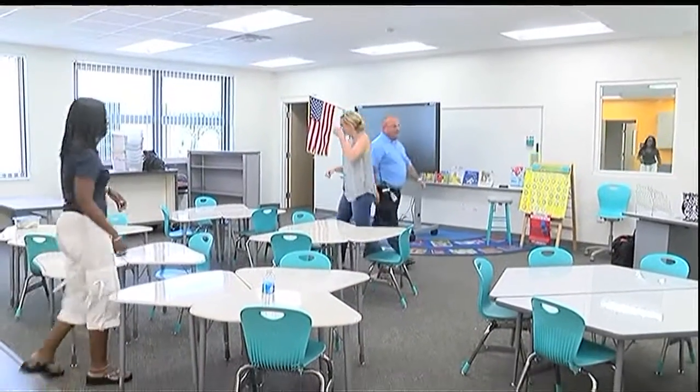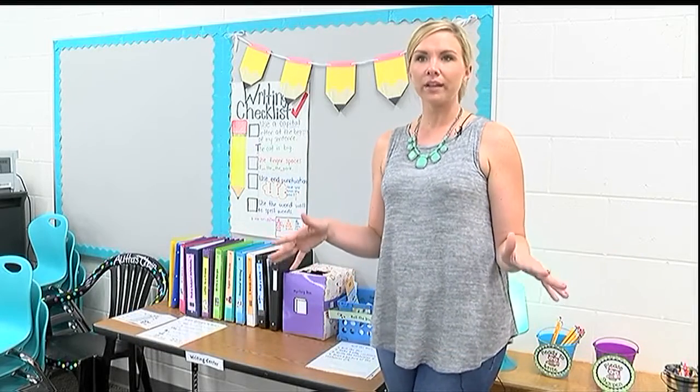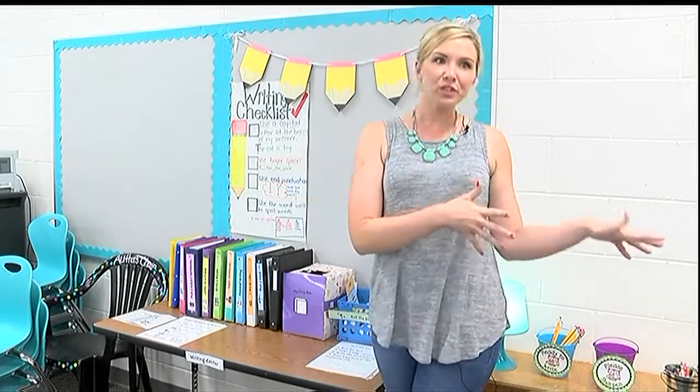For teacher Melissa Stanley, the new classroom setting will help her autism students. I think they'll really be excited about the colors. We have bright new colors in here, and I think they'll love that. They'll love the space, and I think the second they walk in, they'll kind of be able to tell which section of the room is used for what, for math, writing, reading, computers, free choice activities.